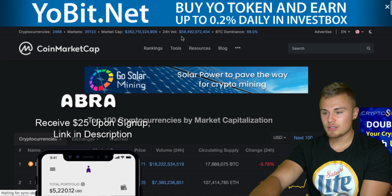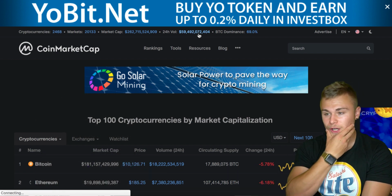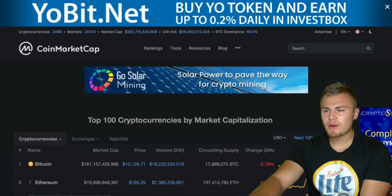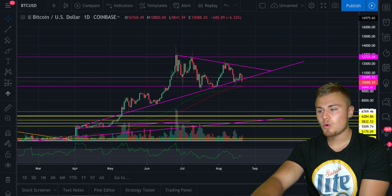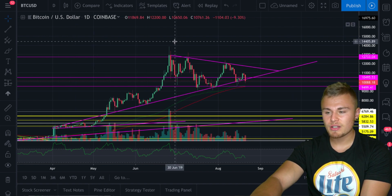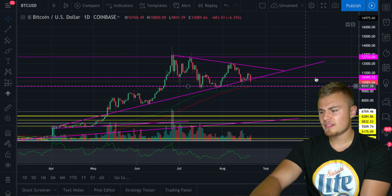And we do see that volume did spike up to $60 billion. So what does that have to do with the rest of the market? I do just want to jump in and kind of figure out what exactly is going on. So you can see right now we're on Bitcoin. Bitcoin is actually dropping, quite interesting enough. We are in a bit of a downtrend / symmetrical triangle. I do have a couple of things I do want to discuss with you.